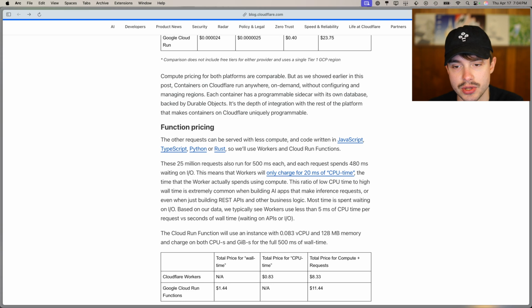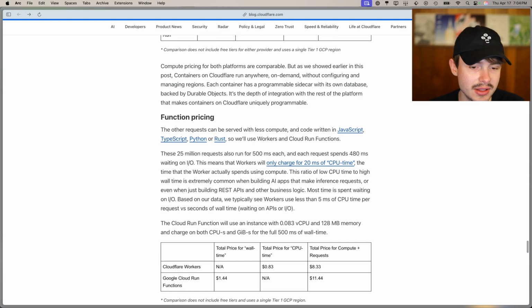This ratio of low CPU time to high wall time is extremely common when building AI apps that make inference requests, or even just building a REST API and other business logic. I agree. Most time is spent waiting on I/O. Based on our data, we typically see workers use less than 5 milliseconds of CPU time per request versus second of wall time. The Cloud Run function will use an instance with, whatever, small.